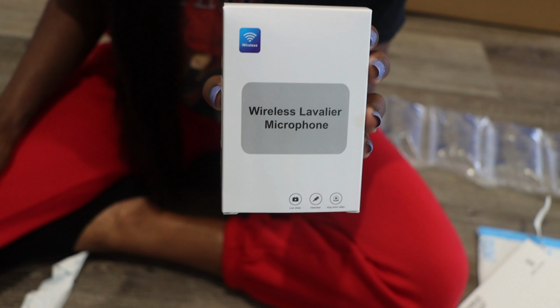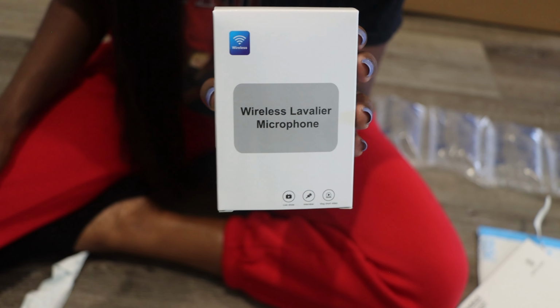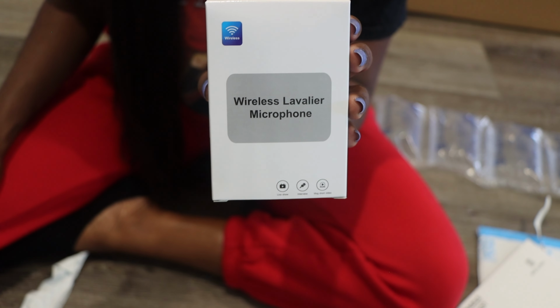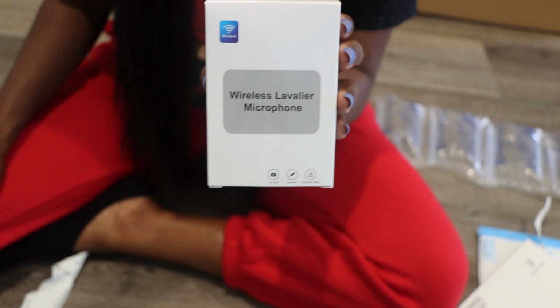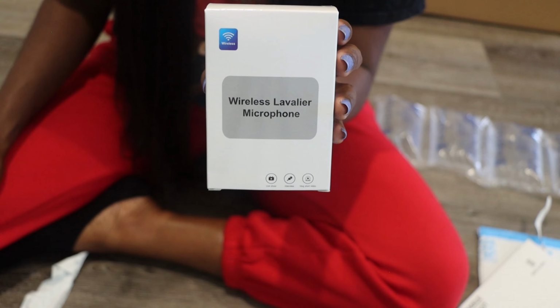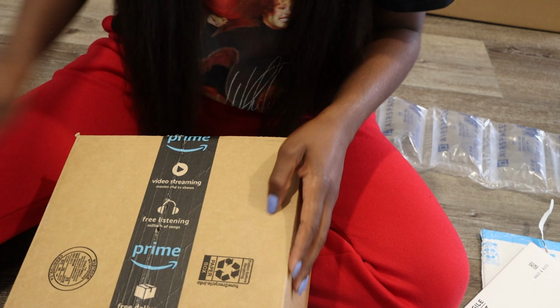My microphone. I bought a microphone just because they said that it'll enhance the audio quality of videos. And I feel like I'm loud and y'all can hear me. But if I can always get a little bit more crisp, then let's do that. Why not? So, yeah. I bought a microphone. I don't remember. Ooh, that went kind of deep. I hope it didn't cut.